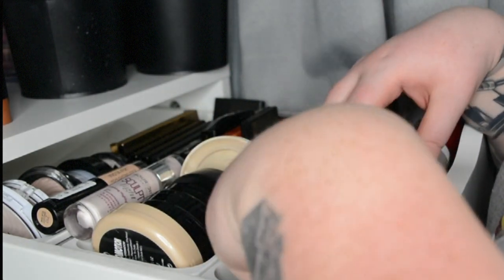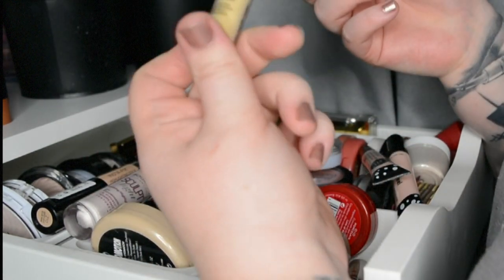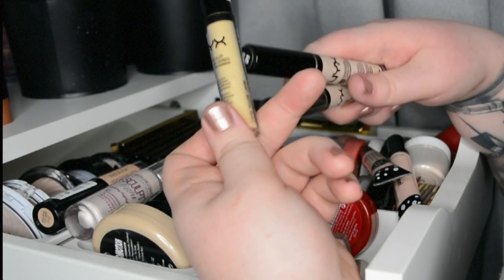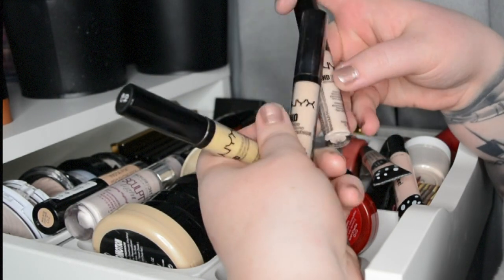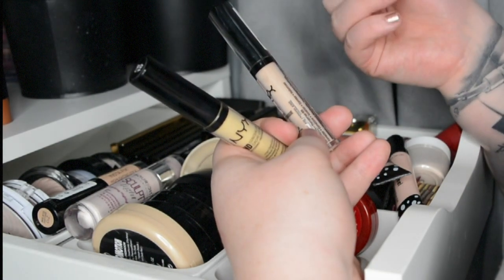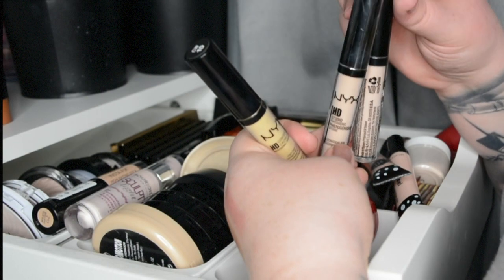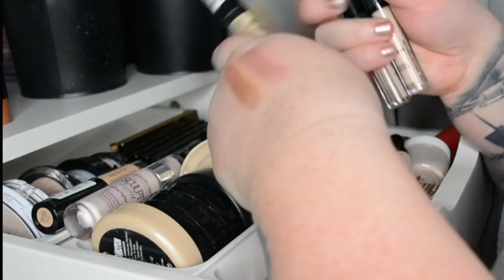I have three of the NYX HD concealers because I love these. I have the yellow one, which is just for underneath your eyes, for, you know, dark circles. And then I have two of the same one. One, again, is in a packet still. It's still sealed up. And this is in porcelain. O1 porcelain. So I have those and I absolutely love them.